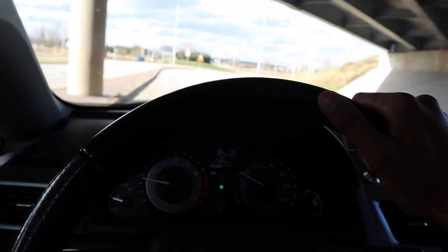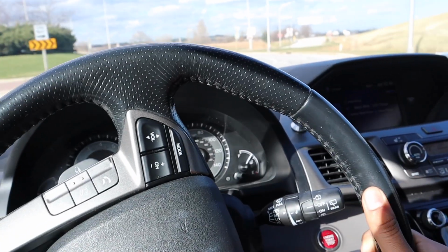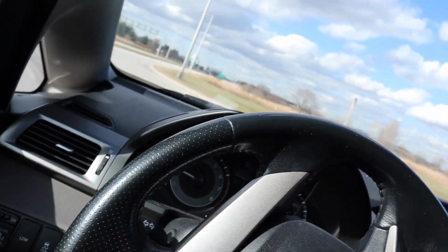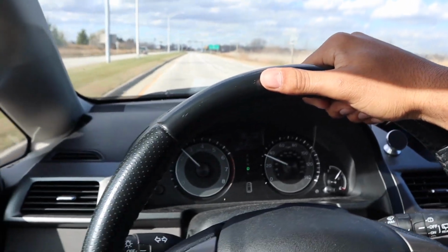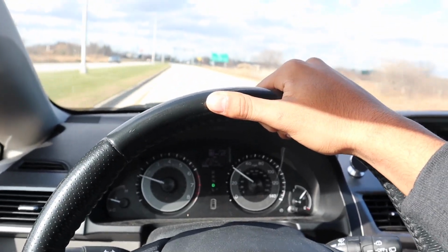You're making it harder for the people who are trying to get past you, because you're slowing down on the highway. You're going 60, 55 miles per hour when there are people behind you that are trying to go the speed limit of 70 miles per hour. Do not slow down until you are off the highway.